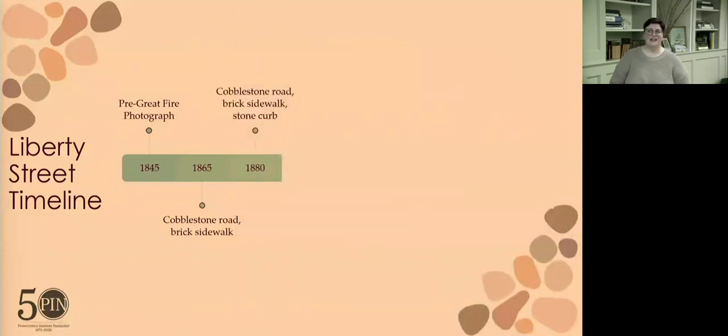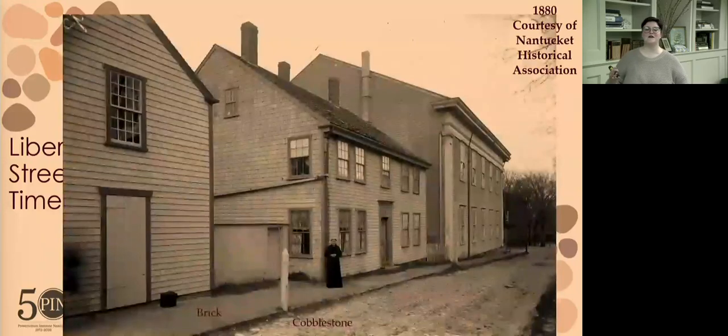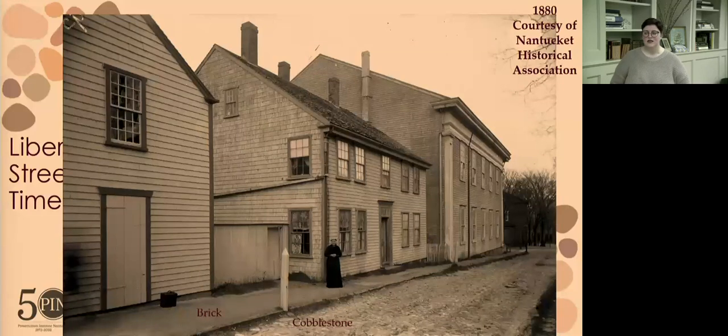By 1880, the road is still cobblestone, the sidewalk is still brick, and there is a stone curb, but you can see that some of the maintenance has started to be deferred. Like our friend Godfrey said at the very beginning of the history section, cobblestones are the bane of man's existence. And you can see that here, the cobblestones are kind of rough, but also the sidewalk is getting rough. Especially behind the woman, you can see the bricks are starting to be pushed up against the house.